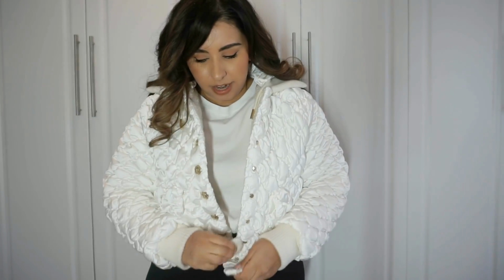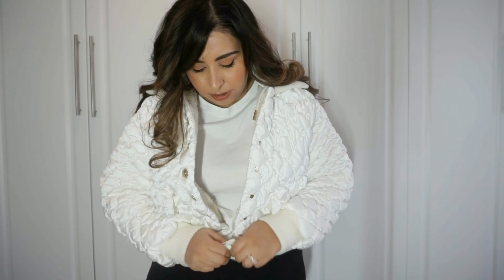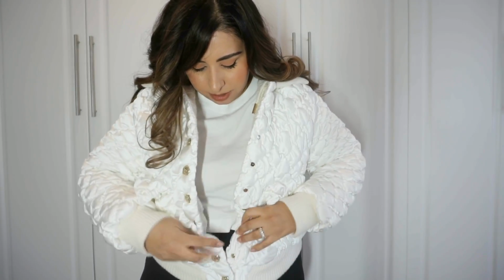So I do actually have a bomber jacket from their Coco Neige collection from 2020. And this is actually a size 38. It's oversized, so it's fine for me now and for later, but I'll just sort of model it for you. I'm not gonna button it up all the way. It's too much work for me right now, but this is how it looks.